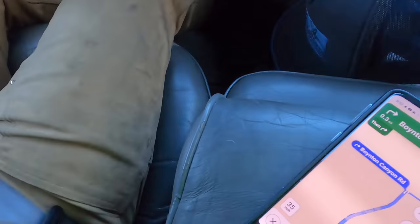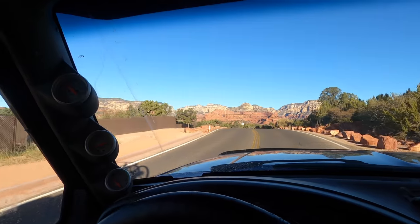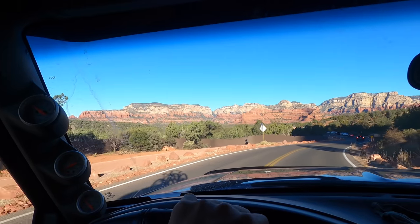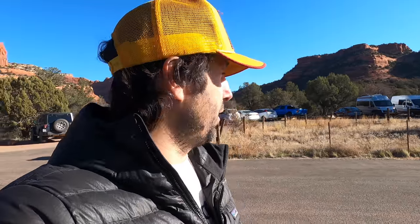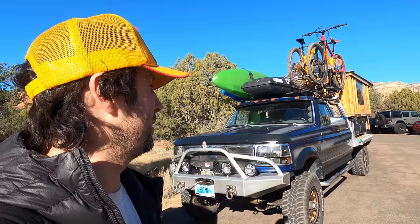Heading up to the Mescal Trail, which is just outside of Sedona, maybe like 5 miles outside. This trail was recommended to us by the bike packer guy we met at Whole Foods the other day. Boynton Canyon Road. And we're almost there. Oh, looks like a trailhead. Okay, we are here at Boynton Canyon Trail parking lot, maybe. It's right where the Mescal Trail is.